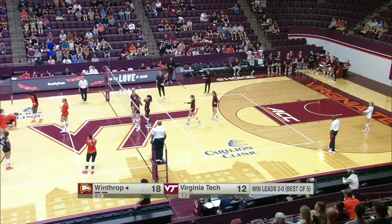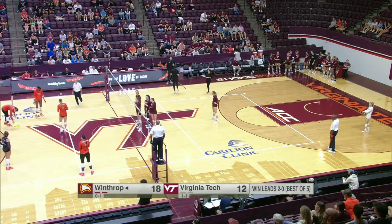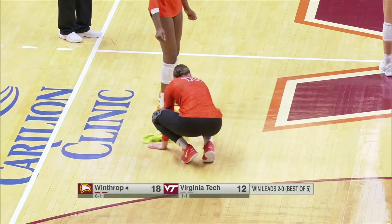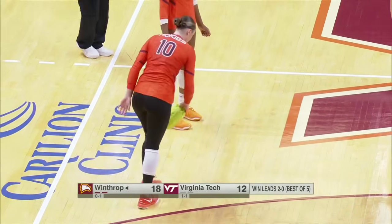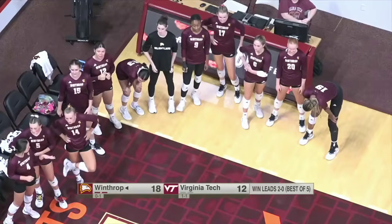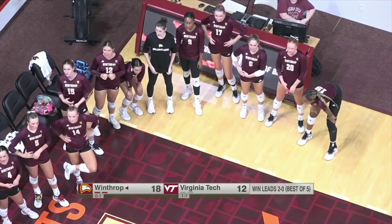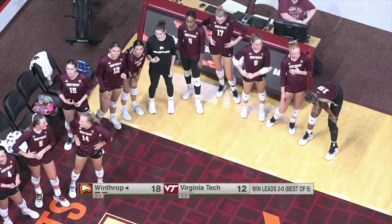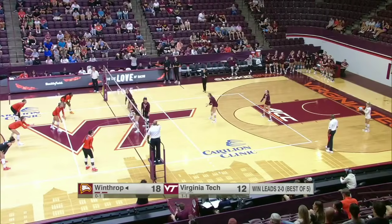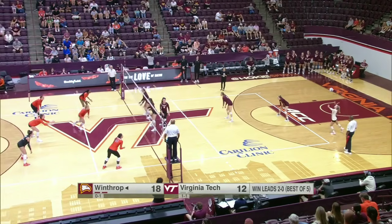Virginia Tech wiping the floor up. 18-12, Winthrop leads in this 3rd set. A year ago, the Eagles did win one Power 5 game. That was against South Carolina in the Winthrop Invitational back in September. It was the 3rd and final game of that tournament. They took down the Gamecocks 3-1, looking for their first Power 5 win since then here, and just their 2nd game of the season would be big.